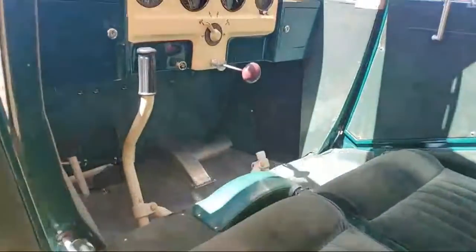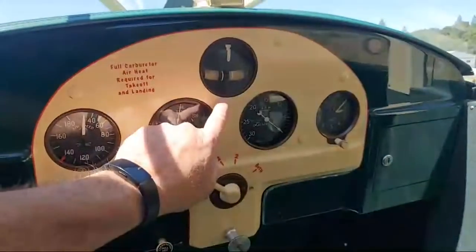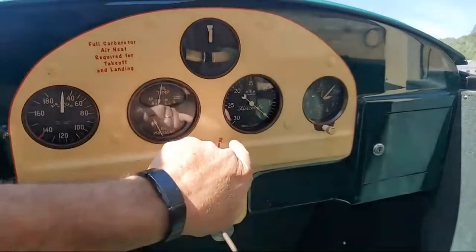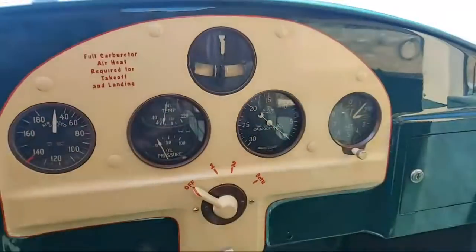Look at that, it's just austere. Look at that austere interior. What do we got here? You got a mag switch, the all-important needle and ball, an original Luscombe tachometer that rolls backwards or counterclockwise, oil temp, oil pressure, airspeed, and altimeter. That's all you really need.